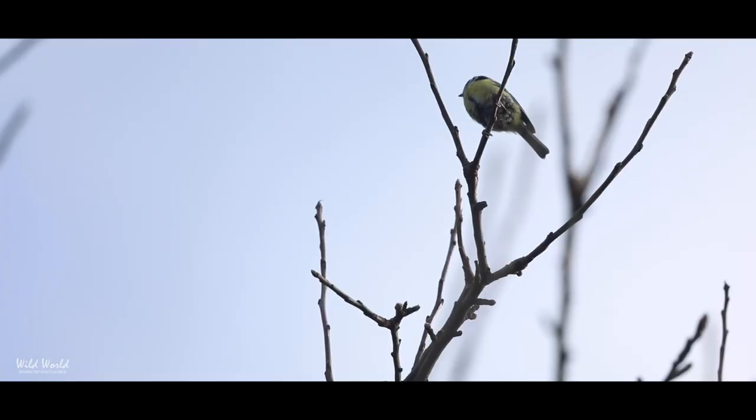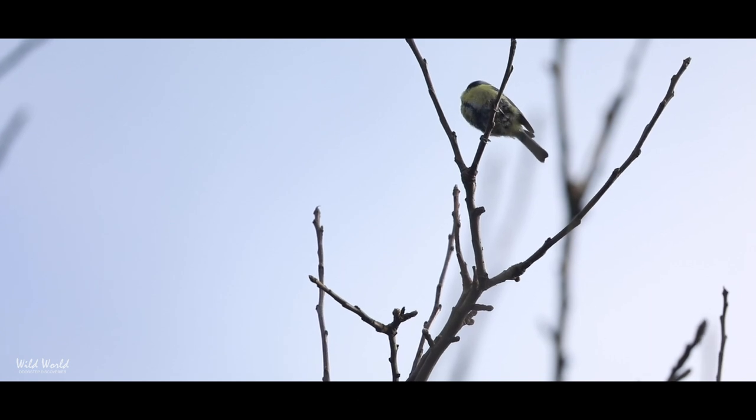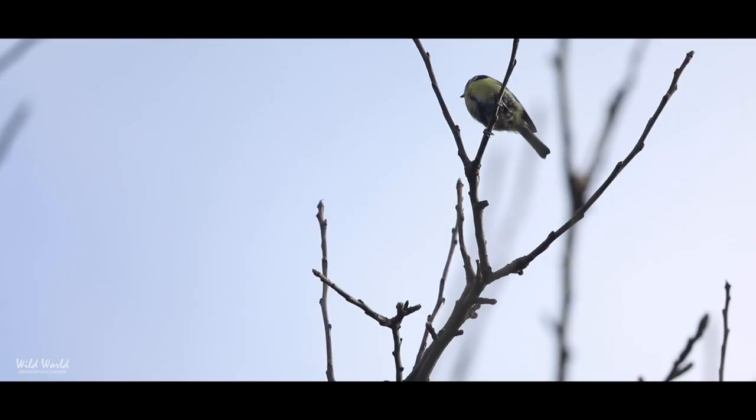Now, unlike a lot of the other songsters that we've met, the blue tit's song can be quite short. It's not as melodic or complex or tuneful as other songsters like the blackbird and the robin. And when listening out for it, it's best to remember a little phrase. It's very, very high pitched and it sounds as though the blue tit is saying, tee tee li li li li li li li li, tee tee li li li li li li li li.